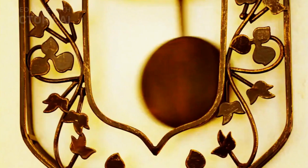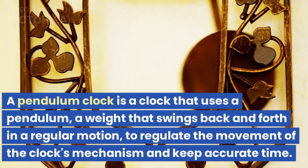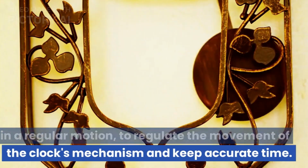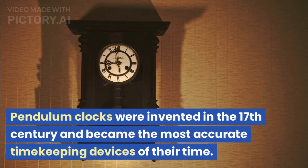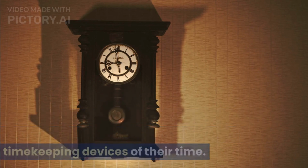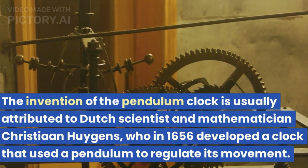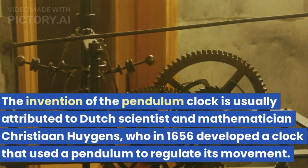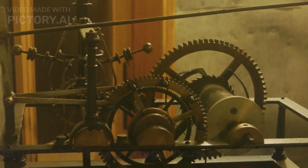Pendulum clock. A pendulum clock is a clock that uses a pendulum, a weight that swings back and forth in a regular motion, to regulate the movement of the clock's mechanism and keep accurate time. Pendulum clocks were invented in the 17th century and became the most accurate timekeeping devices of their time. The invention of the pendulum clock is usually attributed to Dutch scientist and mathematician Christiaan Huygens, who in 1656 developed a clock that used a pendulum to regulate its movement.